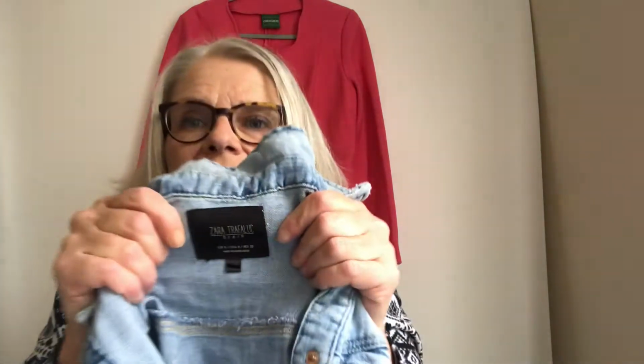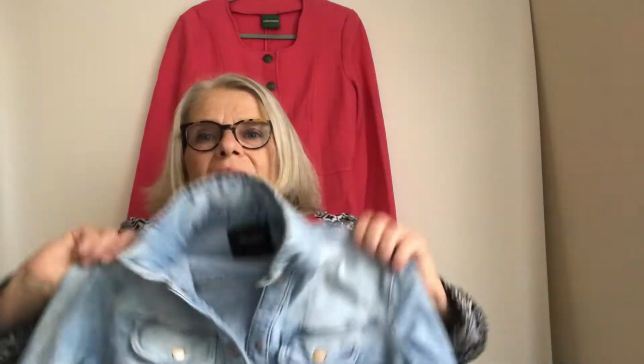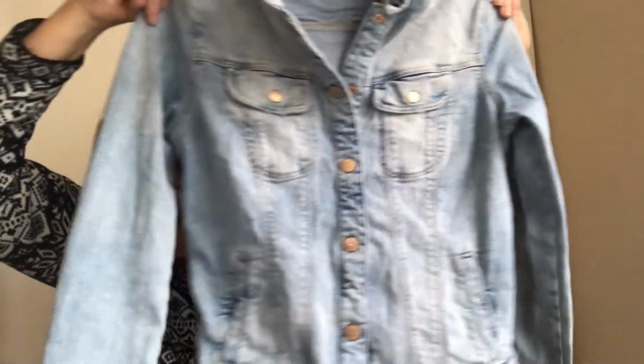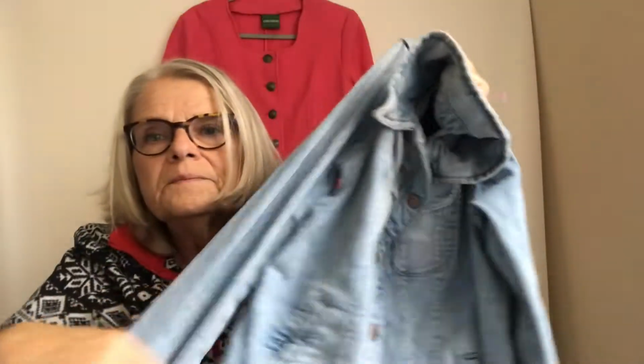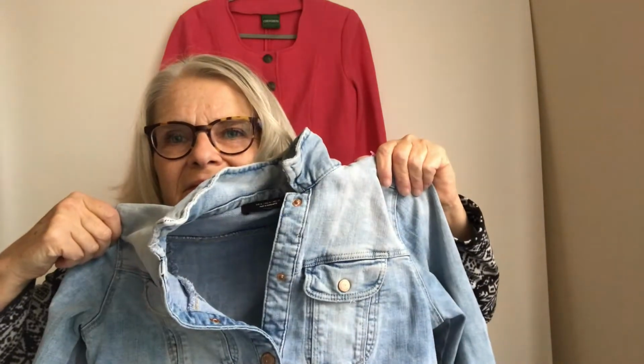It's not as nice, meaning as expensive, as Zara Woman or Zara Basic. Well, I don't mean to say it's not as nice. It's their edgier, younger line. This is a jean jacket, a very fitted jean jacket. But it's cute. It snaps rather than buttons. And got a snap on the cuff. So Zara Trafalgar jean jacket, I'm going to list it for $30. Now you know that it doesn't mean anything at all.